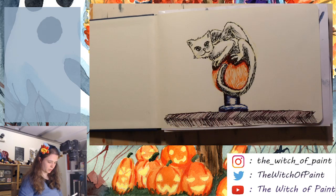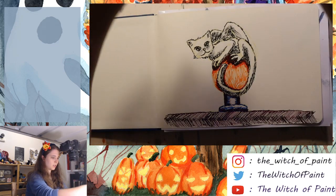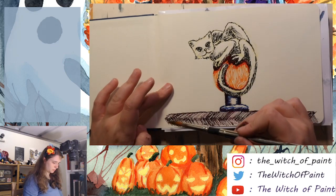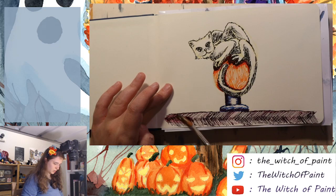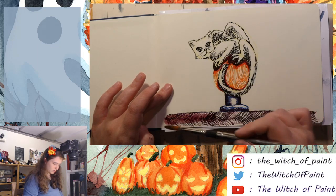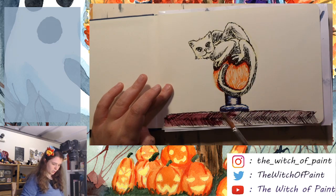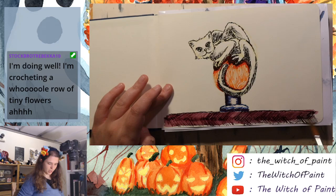I'm gonna see what the purple paint looks like when you dilute it a little bit with some clean water. That is so pretty. Just look at that. Oh yes.